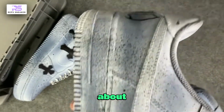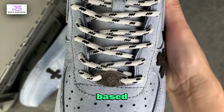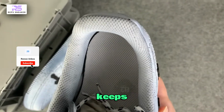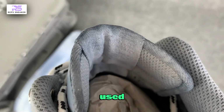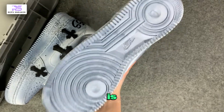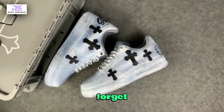Now, let's talk about what makes this sneaker more than just a collector's piece. First off, comfort. Since it's based on the Air Force 1, you know you're getting that legendary cushioned sole that keeps your feet feeling fresh all day. Then we've got durability. The premium materials used in this collaboration ensure that this shoe isn't just stylish but built to last. The leather is soft yet sturdy, and the metal accents add a rugged luxury that won't wear out easily. And let's not forget versatility.